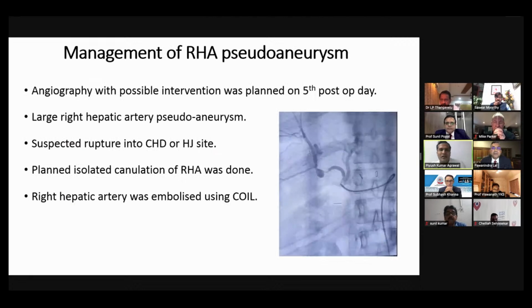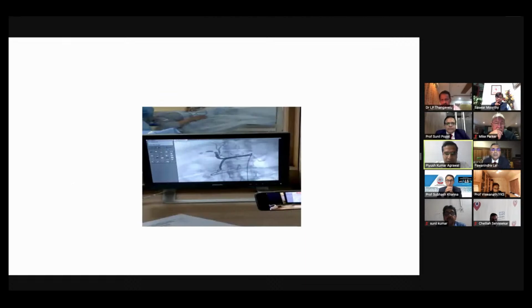So we went ahead with the angiography, keeping in mind the possibility of some intervention. Angiography revealed a large right hepatic artery pseudoaneurysm with the possibility of rupture into the common hepatic duct or hepaticojejunostomy site, making a fistulous connection, and that could be the cause of the bleeding. So we did selective cannulation of the right hepatic artery, and it was embolized. And this is the video post embolization of the right hepatic artery.